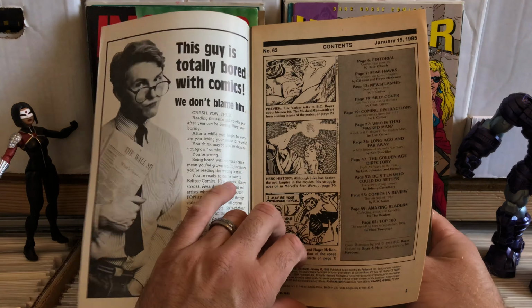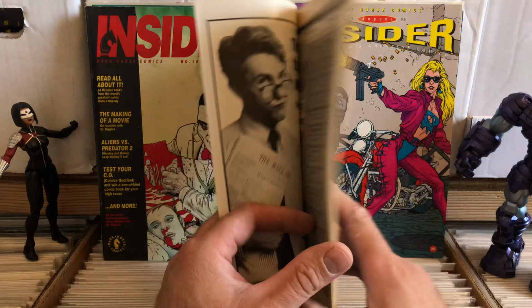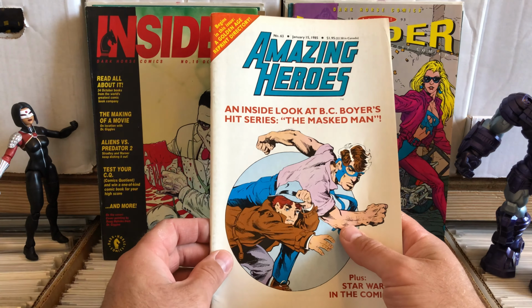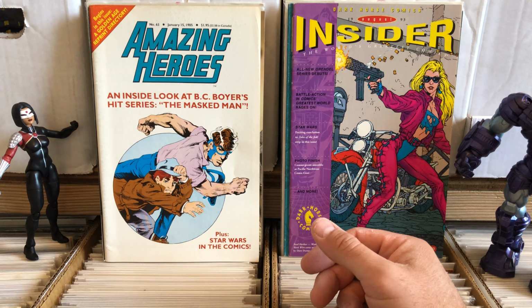It's a snapshot of history at the time. 1985. What did the comic world look like in 1985? Pre-Ninja Turtles. Yeah, pre-Ninja Turtles.